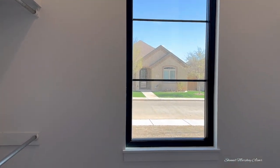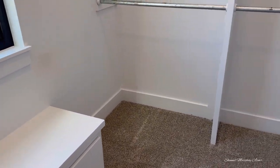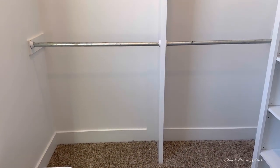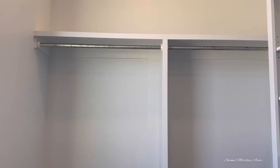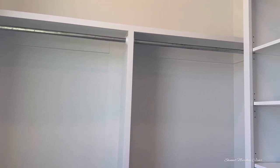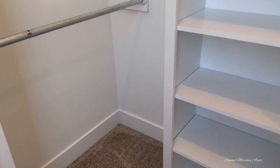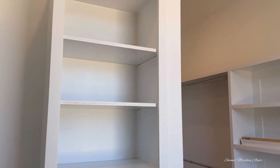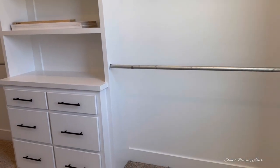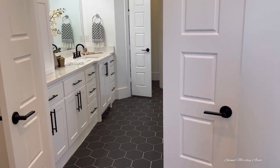Once again, no one can see into your house, but you can see out. It's just a very nice, cute closet, and it's a nice size as well. I love this. It's not your typical design, and that's what I love. I love seeing homes that have not your cookie cutter experience or touch. I love when it's different and unique, because it's a whole other experience and feel when you walk into a uniquely designed home.